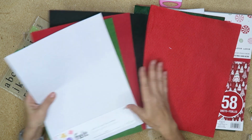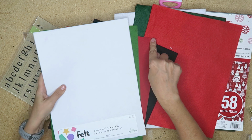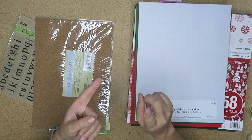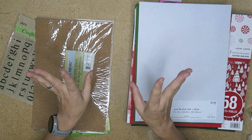So I got these. I got 7 different types, but they're all different shades. Can you see that? Even the reds are different shades. The greens are different shades. So they'll come in handy. It'll be fine. So I've been to Joann's, Hobby Lobby, Michael's, and DollarTree. I think that was my bunch.